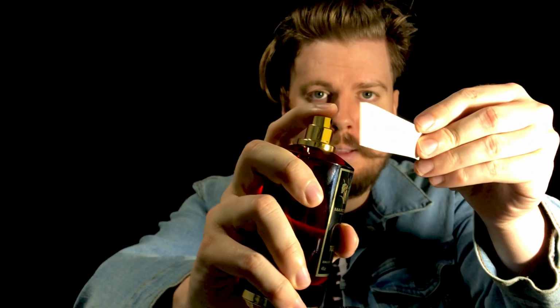Let me go ahead and spray Mancera, and we'll just compare the two side by side. Now this is the regular version, not the intense version of Mancera. Right off the top, it's just so in your face, like cigar shop tobacco. Whereas Hunter Killer is much more perfumey. It's fruity, it's citrusy. It's very light, it's playful. Red Tobacco is tobacco. It's oppressive.